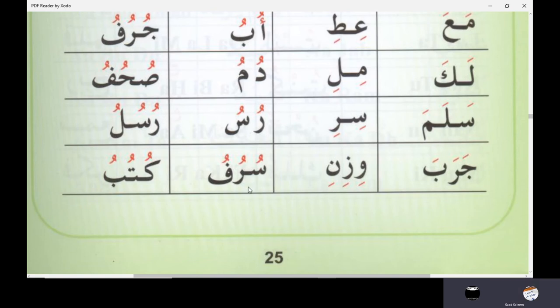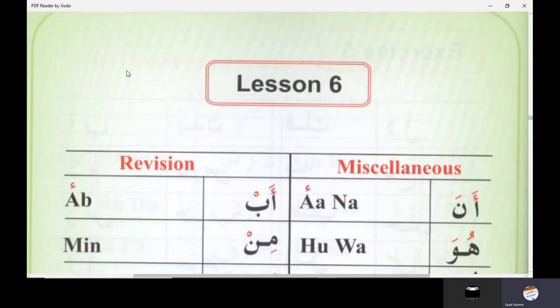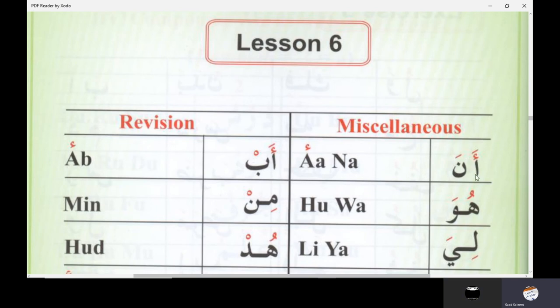We zini. Correct. This is suruful. Correct. Kutunu. Kutubu. Ana. Aba. This is sukoon. Sukoon. Okay, so just ab. Yes. Okay, because sukoon. Yeah, got it.